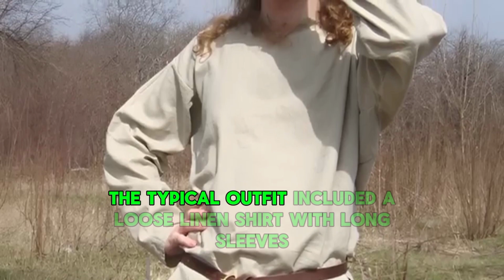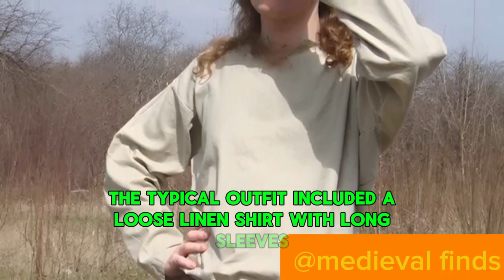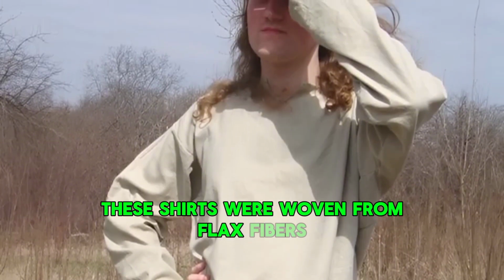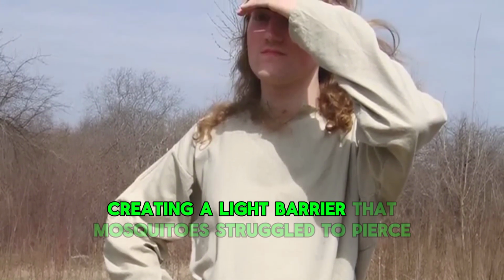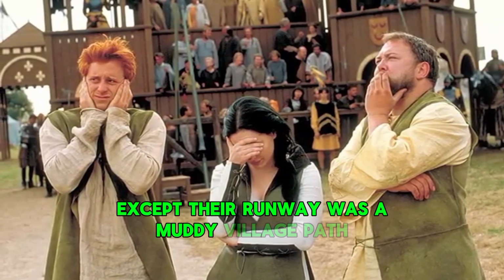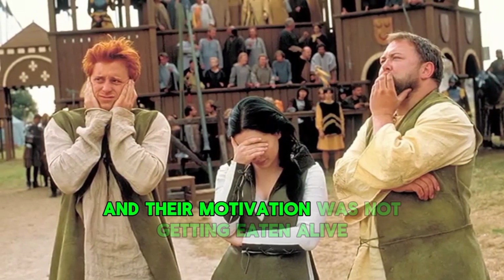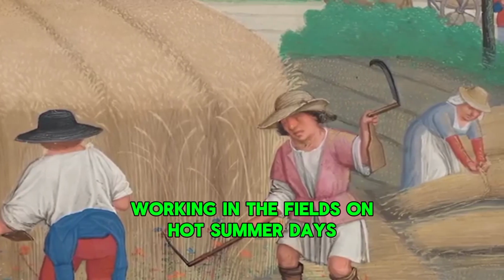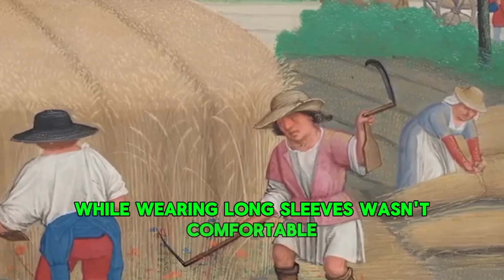The typical outfit included a loose linen shirt with long sleeves regardless of temperature. These shirts were woven from flax fibers, creating a light barrier that mosquitoes struggled to pierce. They invented layering before it was fashion, except their runway was a muddy village path, and their motivation was not getting eaten alive.